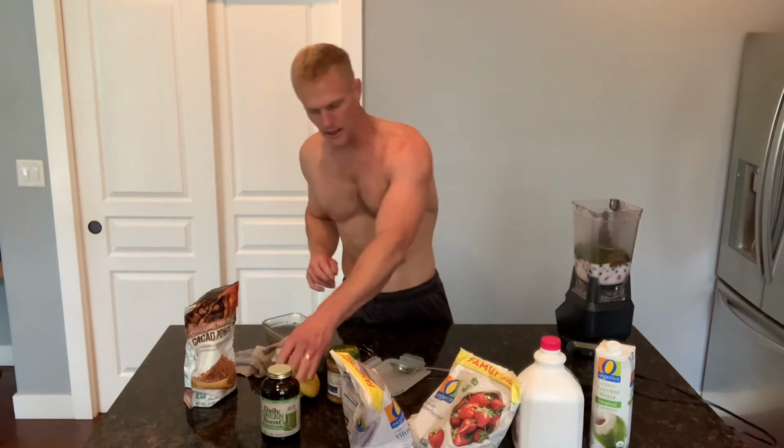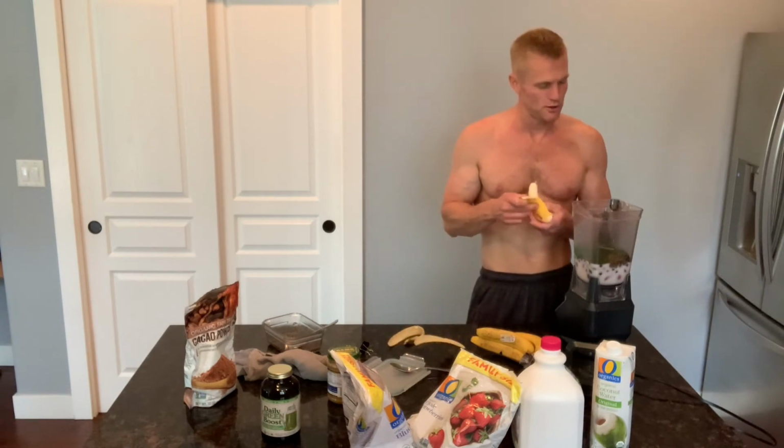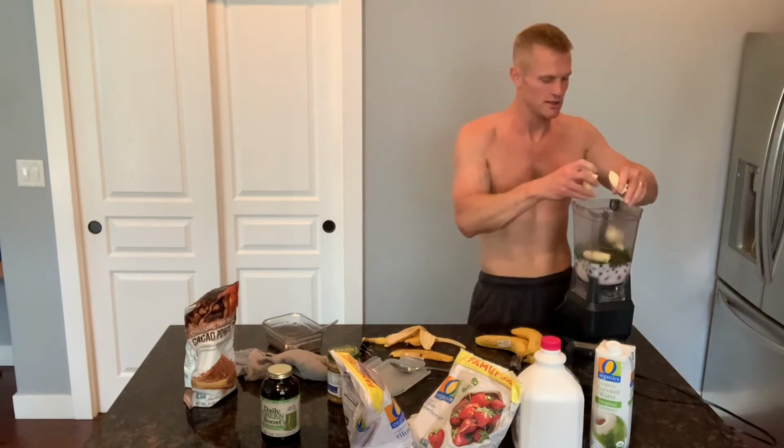And let's see. I got bananas. Got 5 of them today. Again, usually I use frozen bananas, but since I was out, we'll just use fresh ones. I like the texture a little better with the frozen bananas.